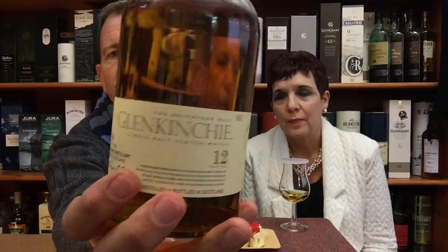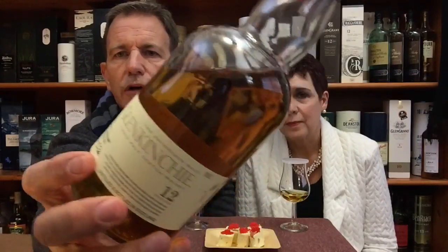That is right, and it says it right there. You can have a look at the bottle there. 43 Glenkinchie. I think it's only for the South African market. I think for the European market it's only 40%. I'm not exactly sure, but most of the standard distillery bottlings, that is the case. And the gift box is here behind us with the other 4 gift boxes.